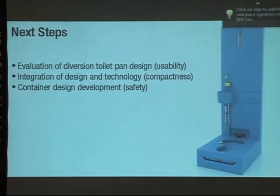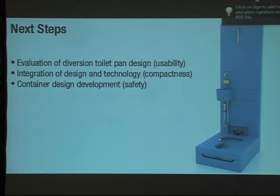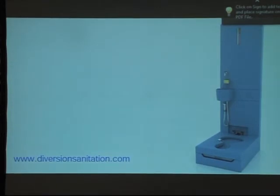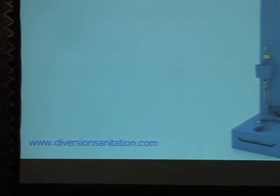We're now going to evaluate how people will use this design, how we can integrate design and technology. We're working hard on this already now. And the container design development is not finished, but we really want to look at the safety of this system. If you want to know more, this is the homepage of our diversion toilets. Thanks a lot.